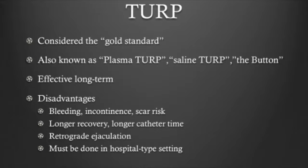TURP, or transurethral resection of the prostate, is considered the gold standard of surgery. Nowadays, there are some variations of the standard TURP, including the plasma TURP, saline TURP, and the button, among other names. Basically, this is a roto-rooter of the prostate, taking an electrical knife and scraping out the inside of the prostate. It's one of the most effective surgeries we offer for BPH.